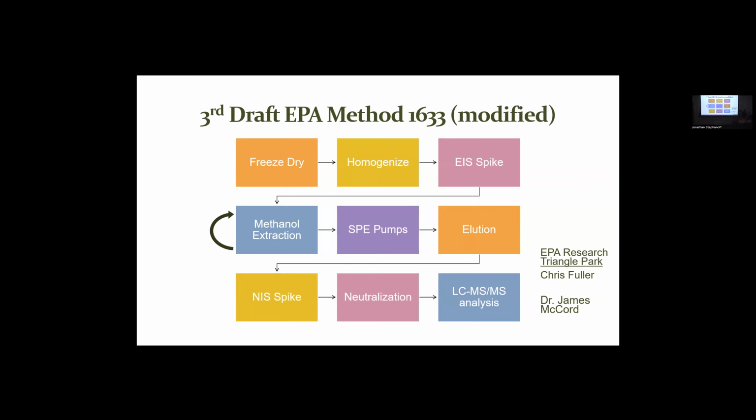Another thing worth noting on here are the EIS spikes, or the extracted internal standard spike, and the non-extracted internal standard spike. These are considered the gold standard for PFAS analysis and quantitation, because you are essentially adding an isotopically labeled compound that behaves very similarly to the actual compound, and a non-isotopically labeled compound to both help to quantitate the PFAS levels in your sample, and also account for any PFAS that was lost during your extraction.